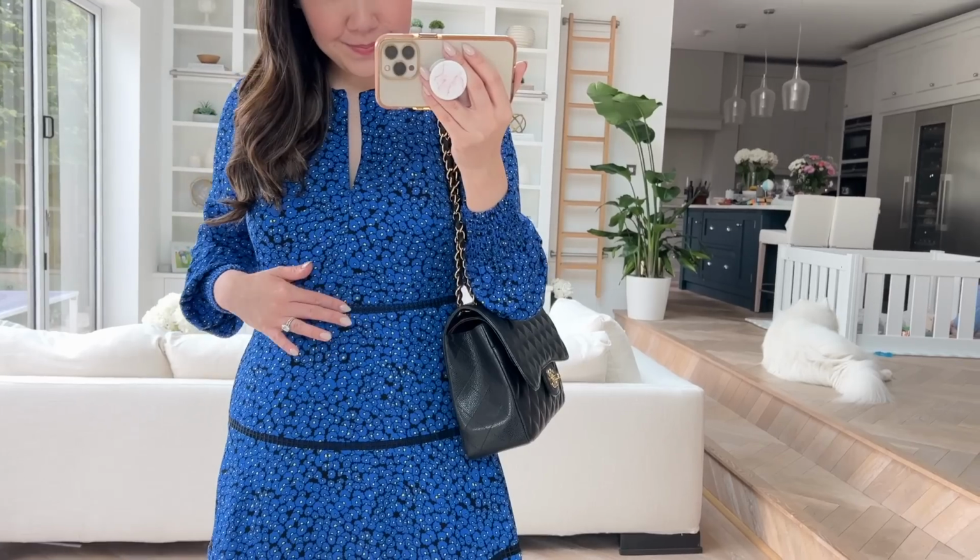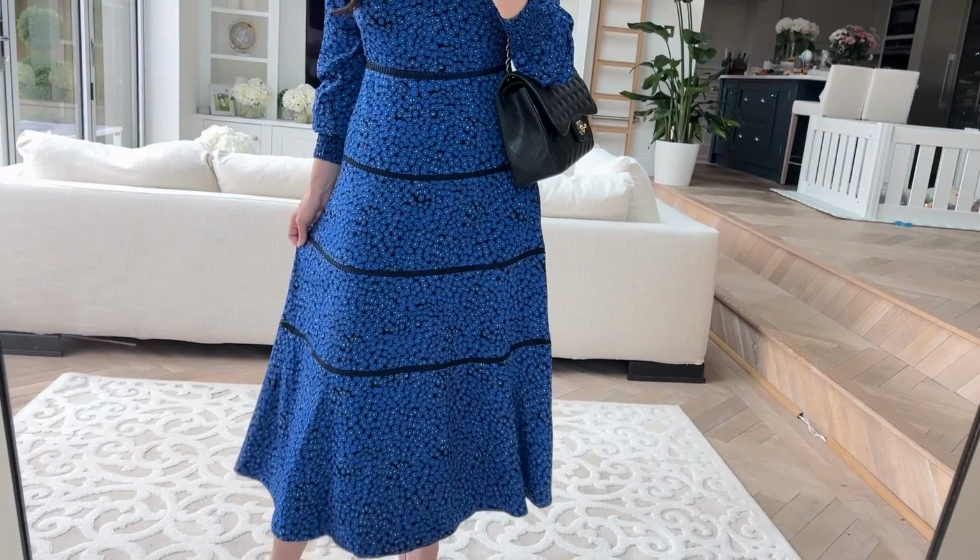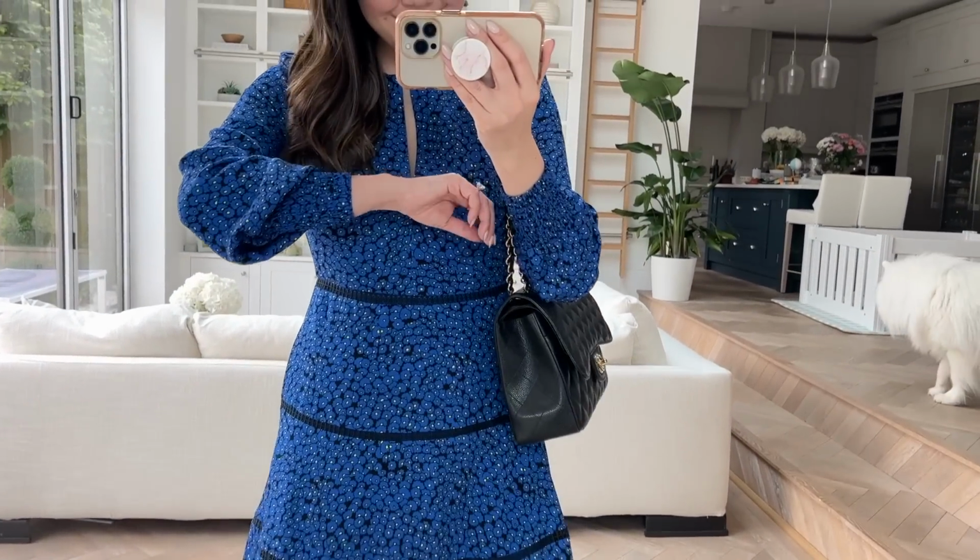Like the detailing on it is just gorgeous. They really are so great for their fabrics. They just feel like beautiful quality fabrics that are just gonna wear really well, wash well, and just be absolute staples in your wardrobe. It's just the most beautiful thing.